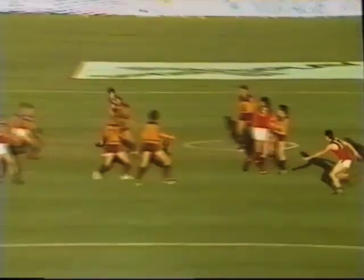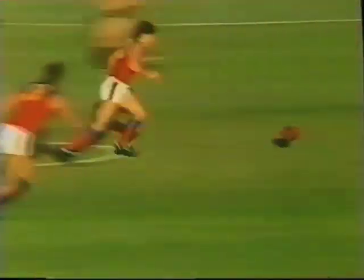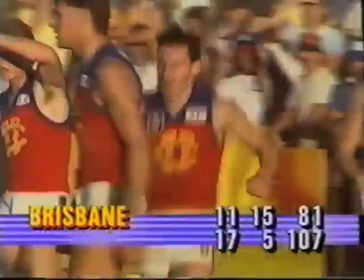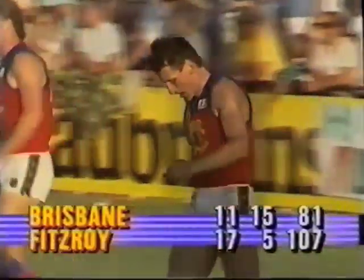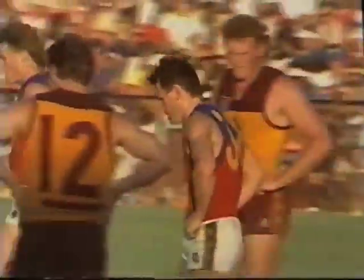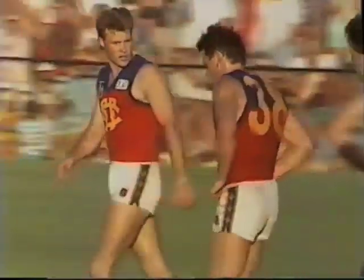Rendell takes a tap. Phillips kick smothered. Forcing the ball through is Clayton. Good play by Scott Clayton. Fidge out in front. Can't trap it. Kicked off the ground by Keane. Going after it is Harris. A goal coming up as Leon Harris steadies, puts it through. Well, they didn't need that one. Well, Fitzroy may have needed it, but certainly the Bears did not. As Fitzroy go to 17-5, 107 with the Bears 11-15-81.